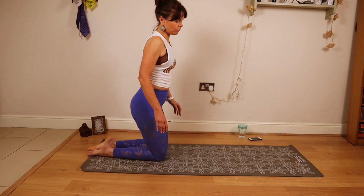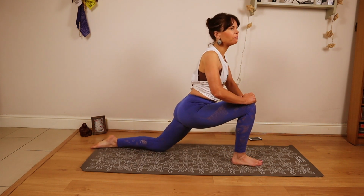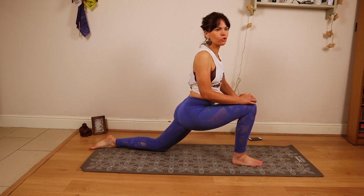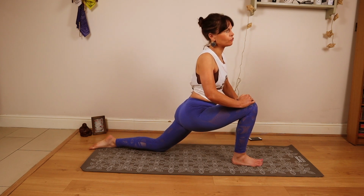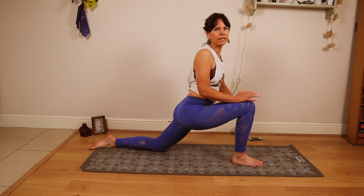And to be honest, it really is getting into a regular practice of strengthening and stretching. So many people will strengthen, but they won't stretch because they think, I haven't got time to stretch. Or is it that important? Oh my goodness, it is so important to stretch. If you are more flexible, you are less prone to injury.